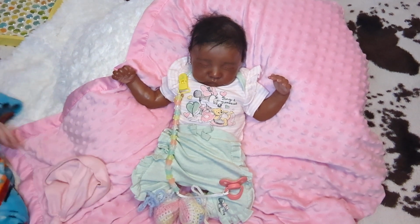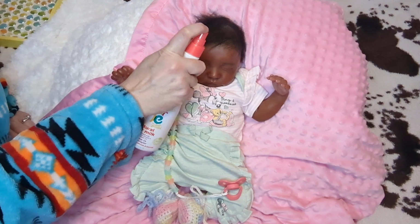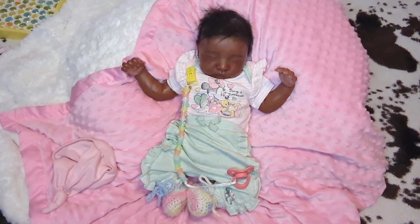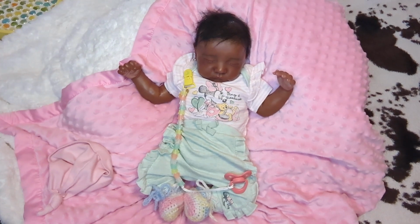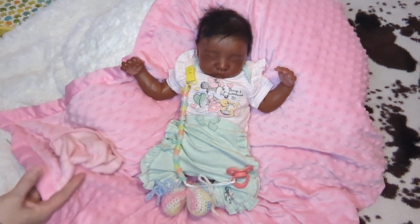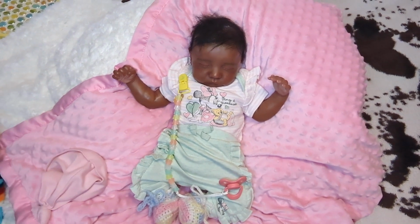And I am going to put a little hat on her, but I'm also going to put a little spritz in her hair and comb it anyway, because I like to brush her hair since she has some hair to brush. It's cute. I love it. And she's just so precious to me.